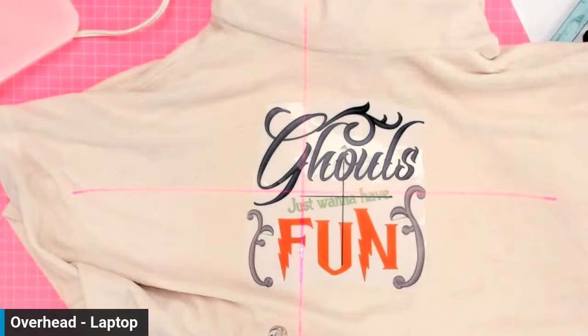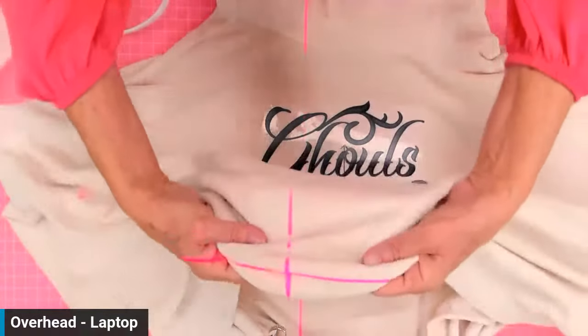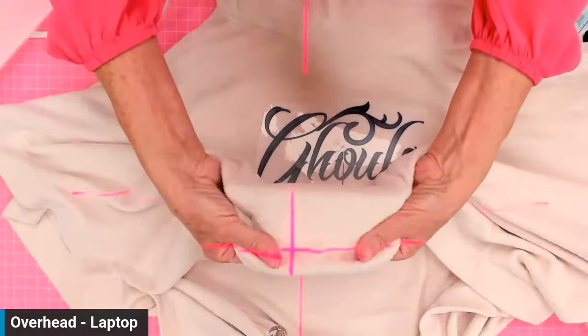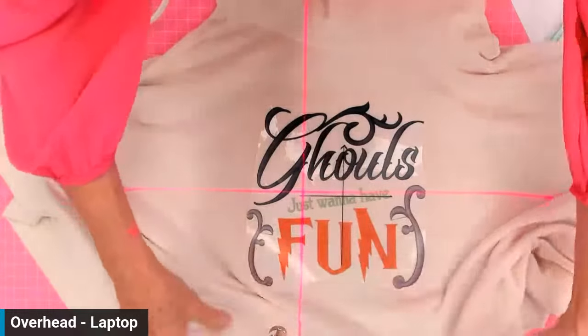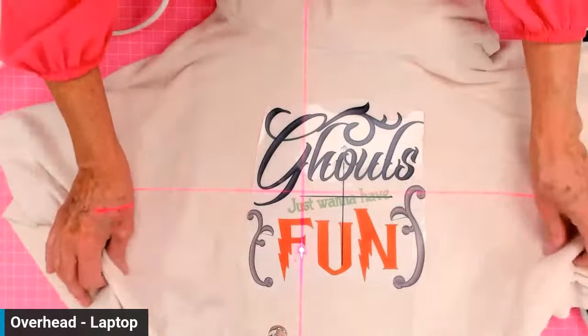And this, I would consider this a minky, to be honest with you. It's stretchy. It has nap on this side, but it's a very low nap. It's not really plush. So I would not use the nap blocker on this. I think that would make it too stiff.